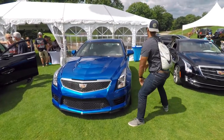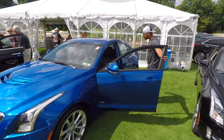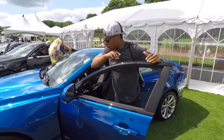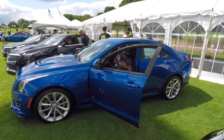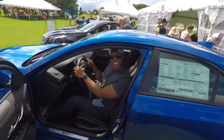ATS-V! You can get this at a bargain with a manual transmission, $64,000. A little bit less than that. It's gonna cost more with taxes, though.